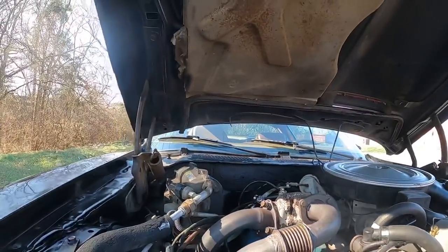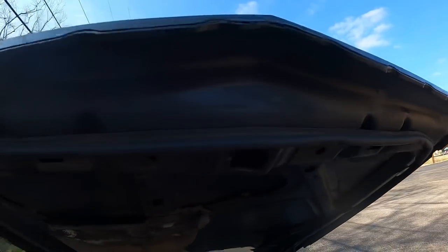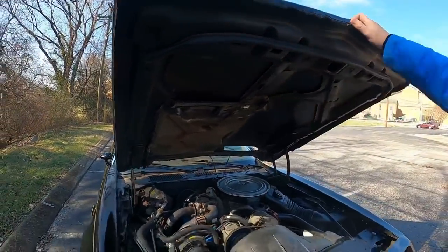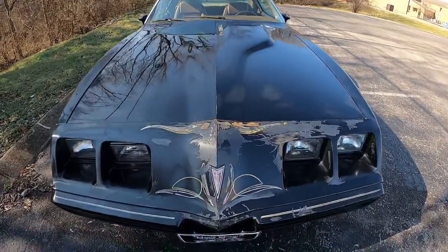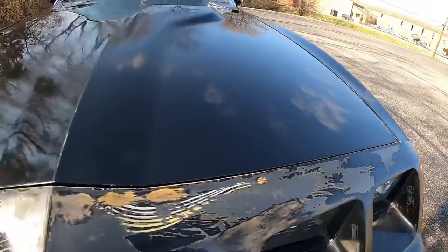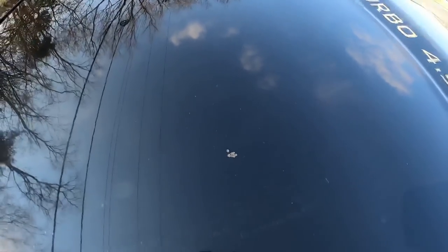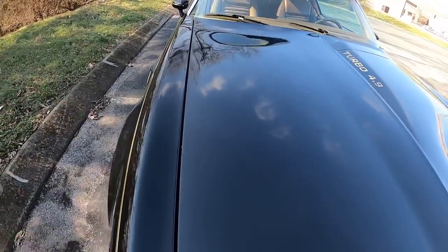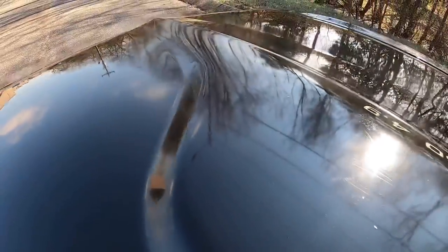Up under the hood, not in bad shape. Coming on down with the hood here, comes down nice and easy. Front end there, it's just got a lot of paint chips and scratches. Got some chips right there on the edge of your hood, right here in the middle. Paint a little thin right there on the point. You got some chips on the edges of the fender there, the inner part. You can see right here where there used to be some more pinstriping, and it's not there anymore. It was coming up in the middle of the hood.